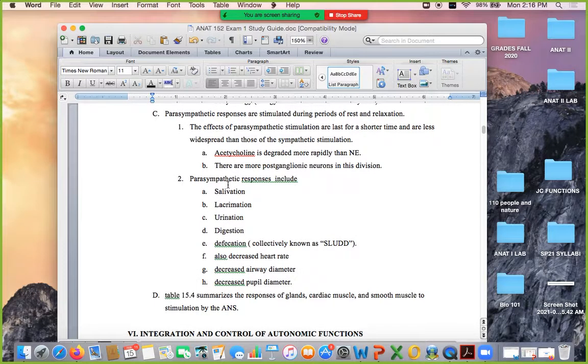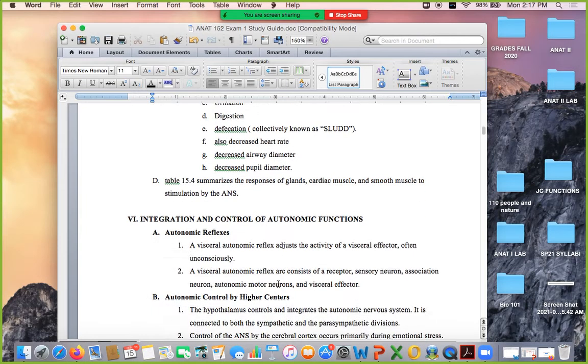All of the parasympathetic responses we talked about in class, including salivation, digestion, lacrimation or tear ducts, urination, defecation, etc. A lot of this has to do with water in your body, so water retention. Also, on the flip side of the heart rate, we're going to have a decreased heart rate and decreased airway diameter, decreased pupil diameter, etc., during our parasympathetic responses.